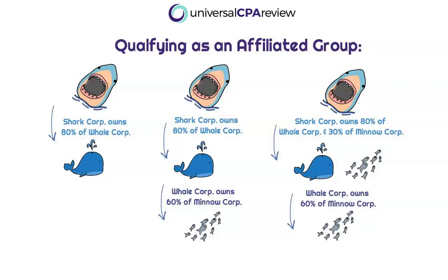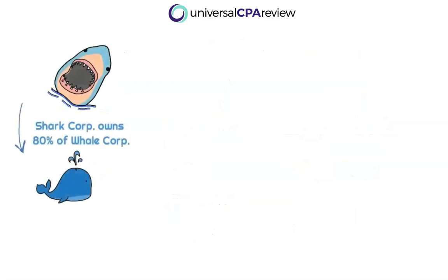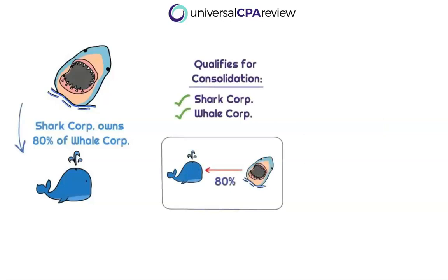So when you're thinking about the word parent company, you're thinking this is associated with the 80% test, right? For financial reporting purposes, the consolidated requirement would be 50%, but we're talking about tax purposes. For tax purposes, the percentage threshold is 80%, and we're going to think of that as being synonymous with affiliated groups. Okay, so breaking out a few examples, Shark Corp owns 80% of Whale Corp. These are going to qualify for consolidation, so these can file the same tax return as one consolidated entity.